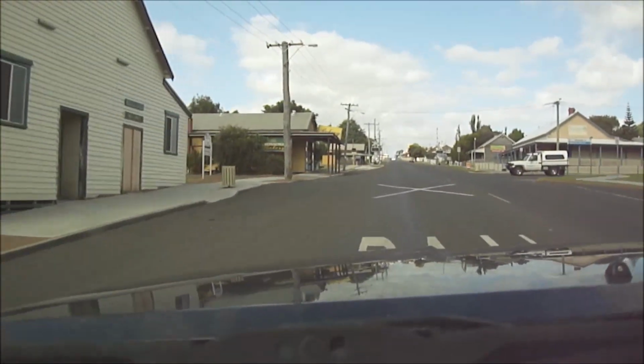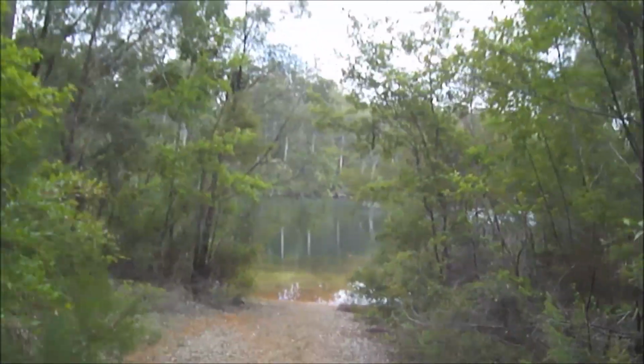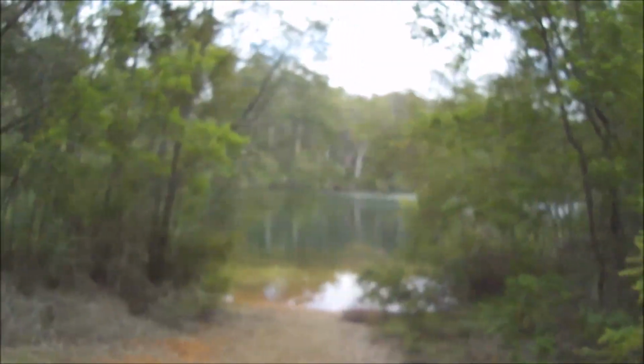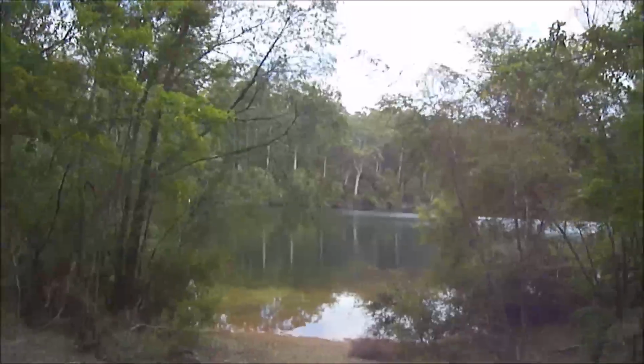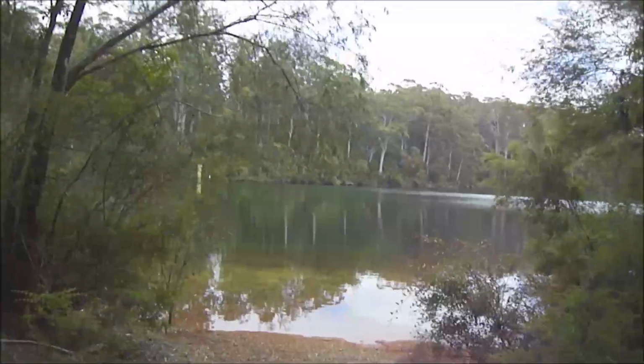What's that one? Middle Hall. Bakery. It's a big dam. Brook Dam. Big Brook Dam. And the tannin water from the plants. And it's looking lovely this morning.